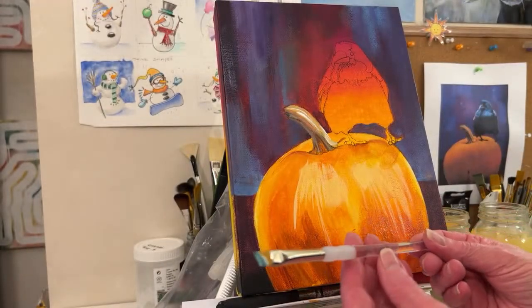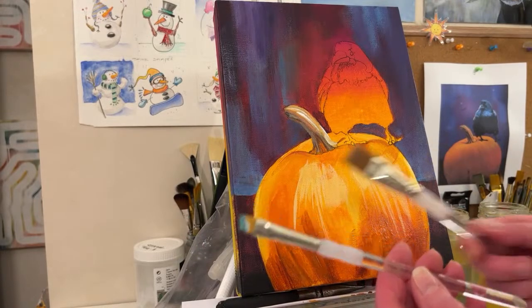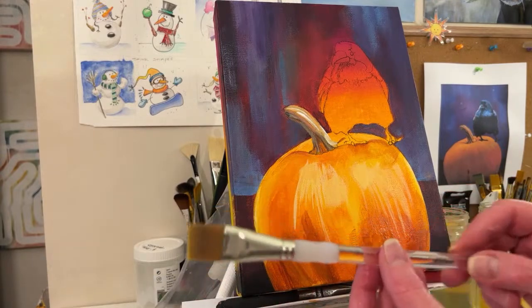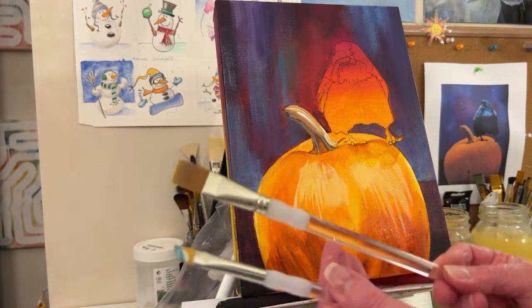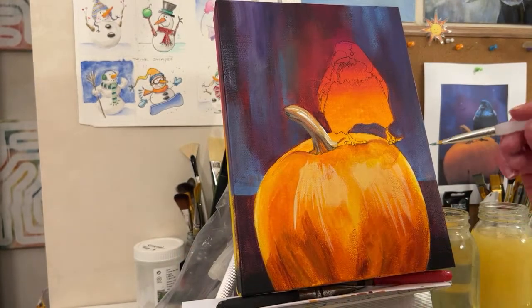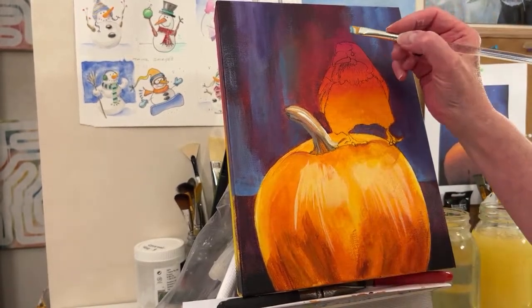So far I've just been using the 3/8" angle brush from Royal & Langnickel. I might have called it a flat. And then a 3/4" flat from Royal & Langnickel. They might have come in the same package, I don't know. They look like they did. Gravy says, happy accidents. Yeah, it'll be fine.